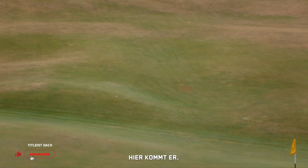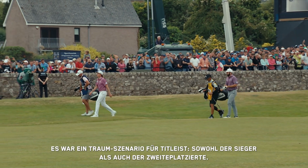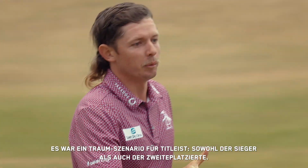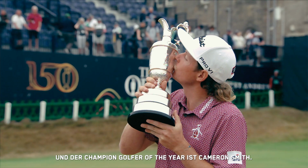Great swing. Here it comes. Can you believe it? It was a dream scenario for Titleist. The guy who wins and the guy who finishes runner-up. It doesn't really get better than that. And the champion golfer of the year is Cameron Smith.